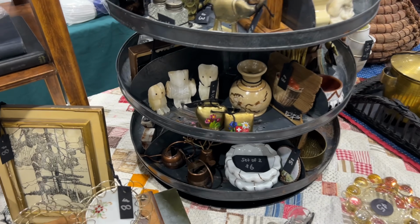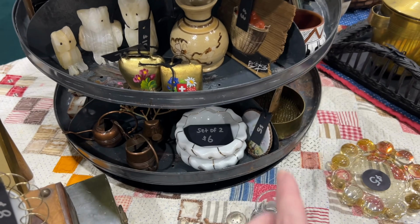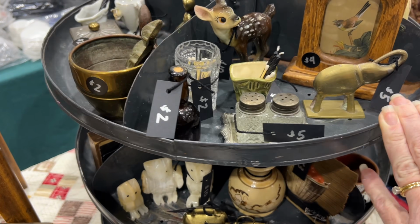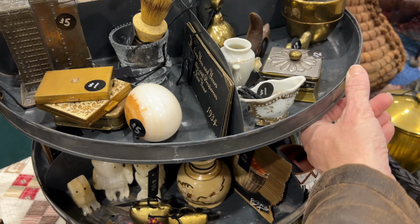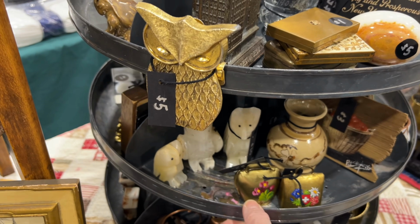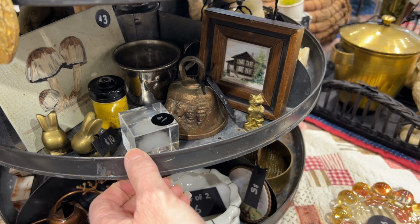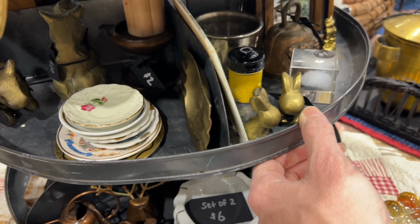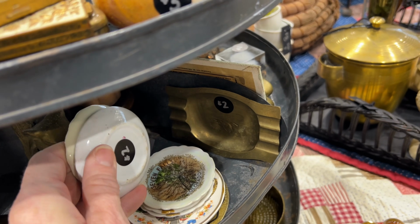Another super cute display. Look at those alabaster owls. She's got all these little miniatures. That's like a hand-painted basket of owls. I mean, such cute display. Got an owl clip over here. It's different. Some hand-painted mushrooms. That's cute. Some little, I don't even think these are butter pats. I think these are doll plates.